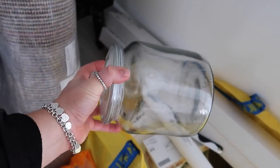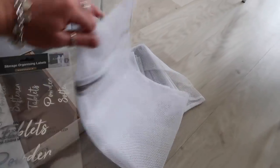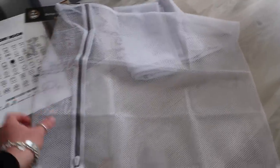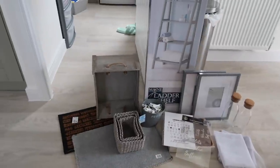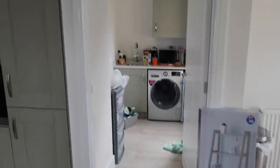We'll have to see. And then I did buy these, which are just washing bags, but they're grey and white, so they go with the theme. So I'm gonna sort of make it very practical and tie all of that in there. So this is everything that I bought for the utility room, and I can't wait. Let's transform it. Now time for the ladder shelf.